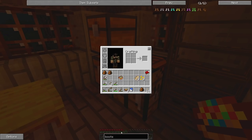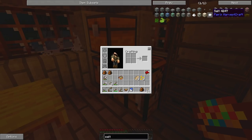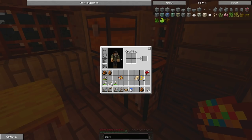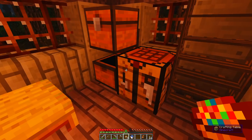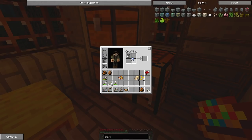Now, in order to make salt, guys, check this out. We have to combine a pot and fresh water. The fresh water is obviously something I just went to get. Now the pot, guess what? More iron. I might have to go caving in the very near future. Is it just like this? Perfect. Now we have a pot, we have some water, we have some salt.